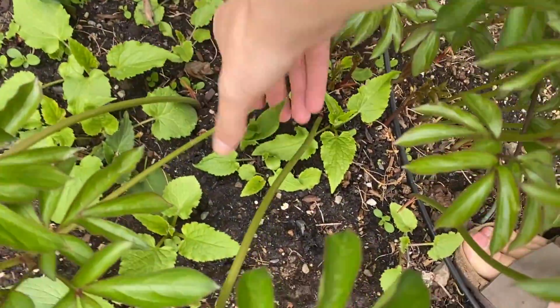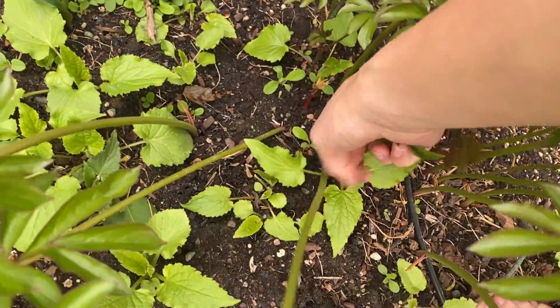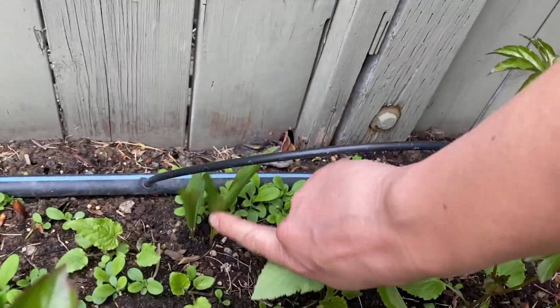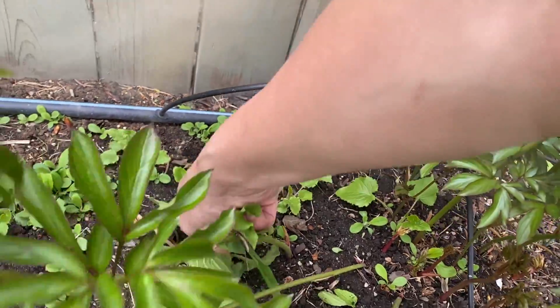We do have these lily of the valleys. They're awful. I know that some people like them. They have a beautiful smell. They are really pretty, but they are so invasive. They will actually overgrow and kill other plants that are in the garden beds.